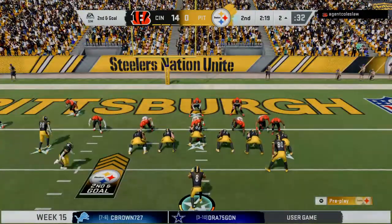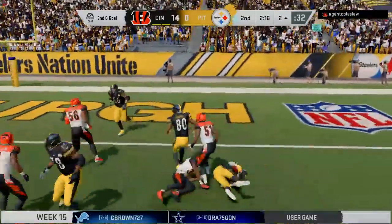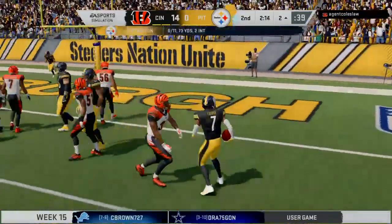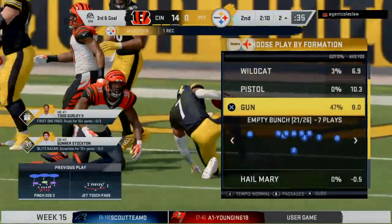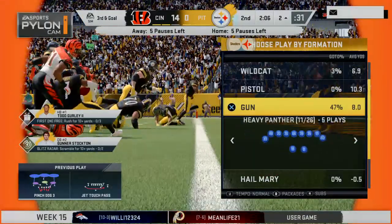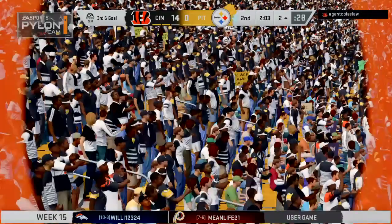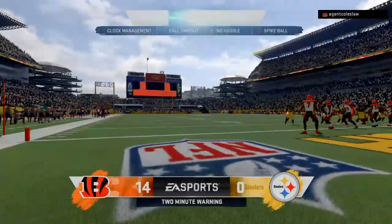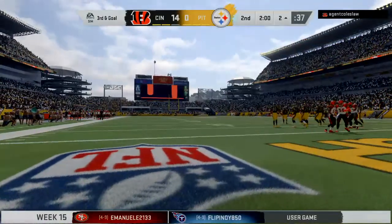From the 2 now, second and goal. And this is not going to do it as he's stopped at the 2-yard line. Call it no gain that time, and now it's 3rd and goal. They've been denied touchdowns in the red zone twice already. Here comes 3rd and goal.